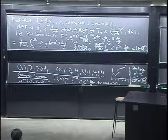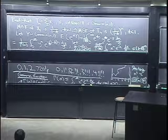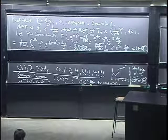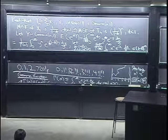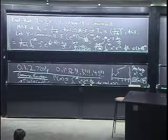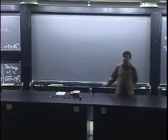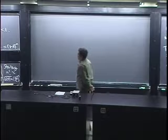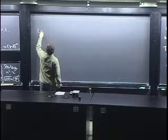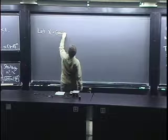Okay, so that's nice. That's the connection with the exponential. And well, another thing we need to do is get the moments. So again, that sounds like it could be a nasty problem, but actually it's not bad at all once you see the pattern. Okay, so let's let x be gamma of a1.